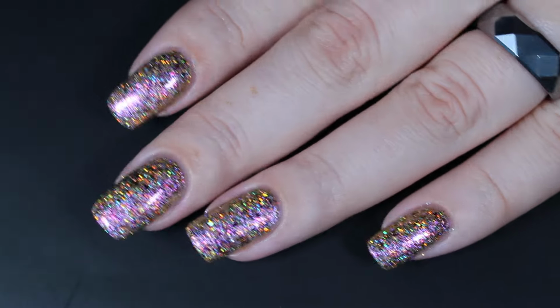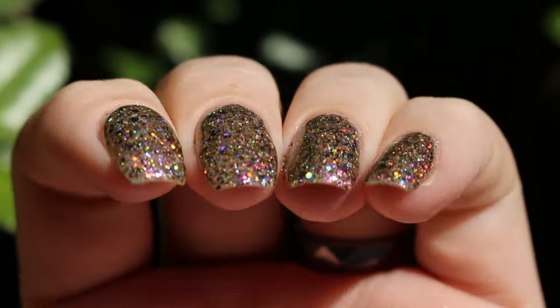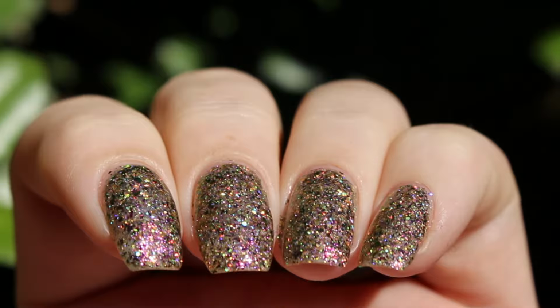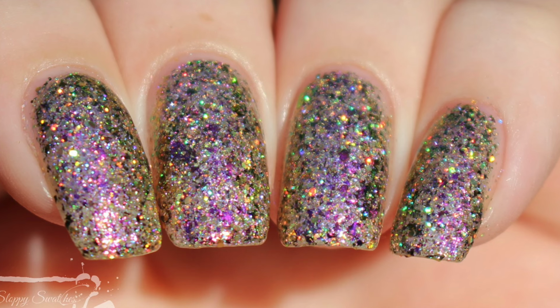So here is a look at the completed mani before top coat. Here's the view from another angle in direct sunlight with top coat. This is my swatch photo under artificial lighting, and once more at an angle in direct sunlight.